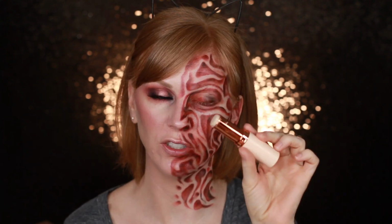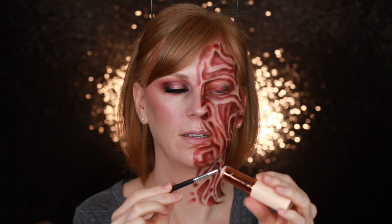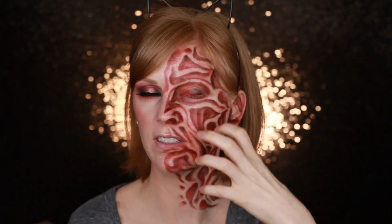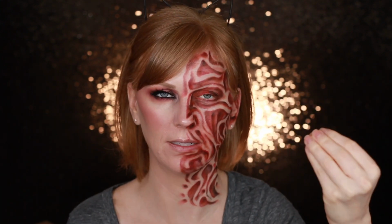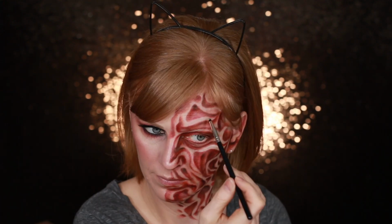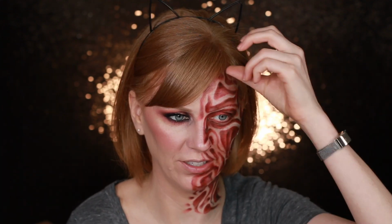Now with an even smaller pencil brush and that stick foundation, I'm just gonna load it up on this little brush. And I wanna bring some dimension and highlights to the areas of the skin that are not burned away. Wanna make it appear like it's raised more than it is. Does that make sense? We are creating highlights. That's the word that I could not find earlier.